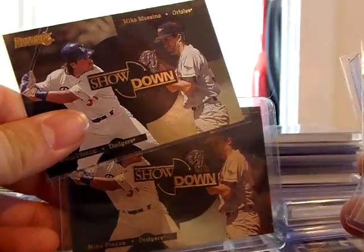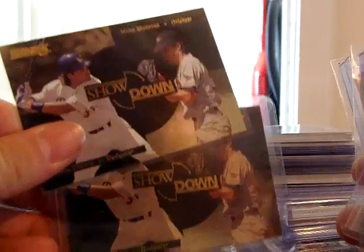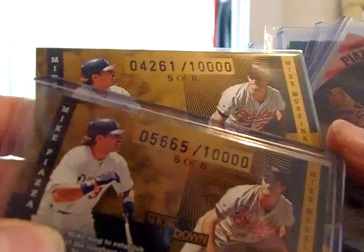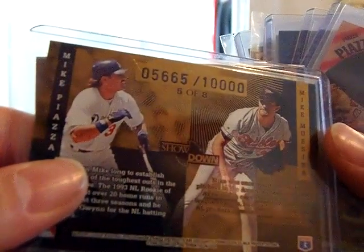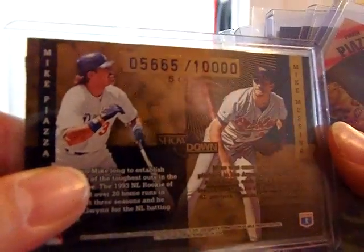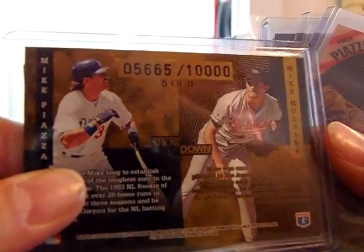The Showdown. Before Interleague, this is 96 Donruss. Number 10,000. I remember pulling the Nomo and the Ripken, and that thing was money. $60 in the day. This one I got for $1. Pudge.